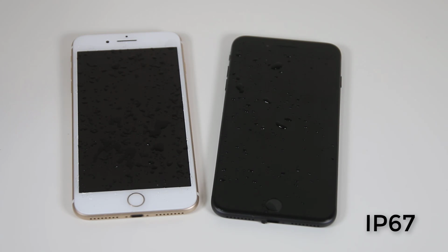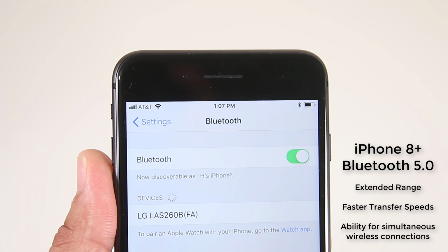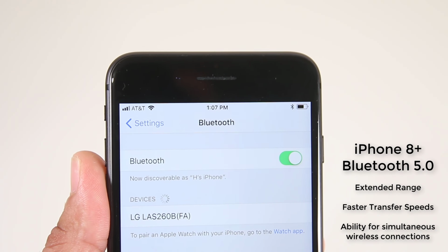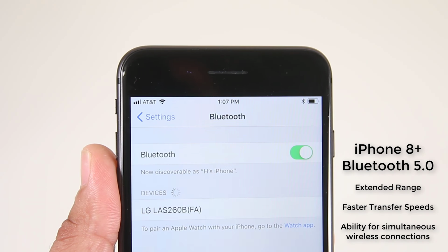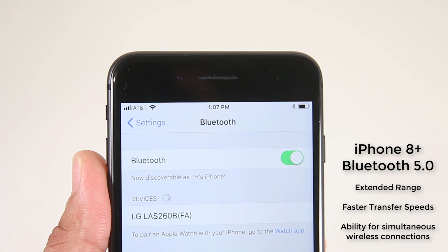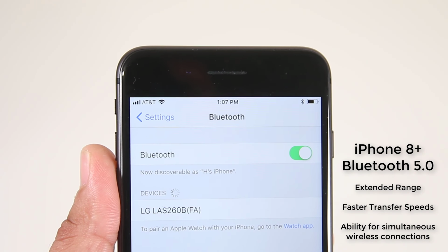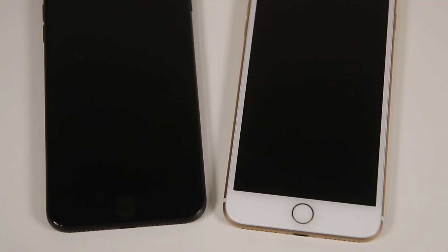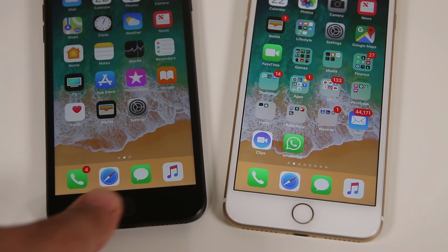Both iPhones will offer IP67 grade water resistance, so you are fully protected from dust, sand, water splashes, and rain showers. And finally, one big difference is that the iPhone 8 now comes with Bluetooth 5.0 instead of Bluetooth 4.2, which is going to deliver better Bluetooth performance overall, especially in terms of extended range, higher data transfer speeds via Bluetooth, and the ability to add multiple wireless devices to the iPhone 8 that could be active simultaneously, such as two wireless headphones. And one final thing, both iPhones come with the exact same second generation Touch ID sensor built into the home button.